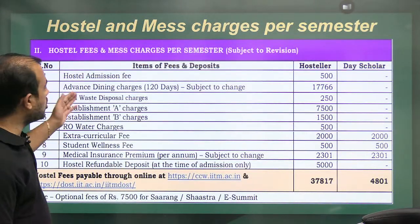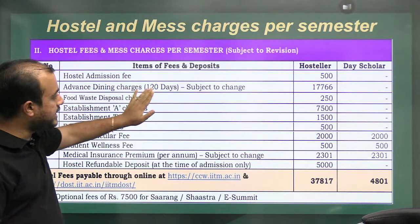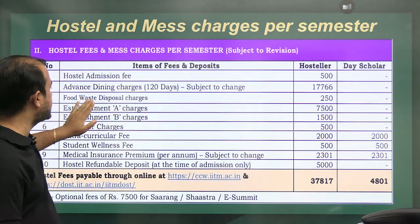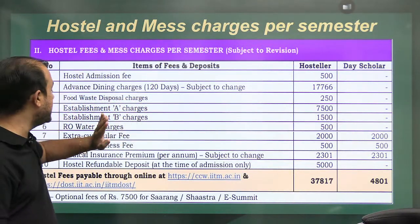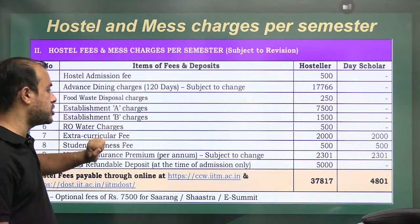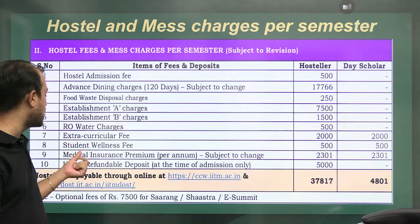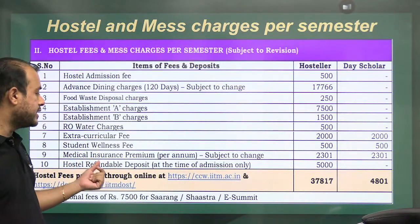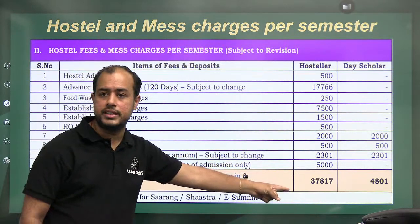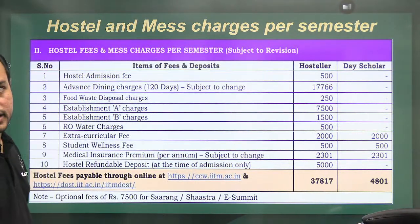Now, if I talk about the hostel, admission fees is 500, dining charges 17,776, food and waste disposal 250, establishment A 7,500, establishment B 1,500, RO water 500, extracurricular 2,000, wellness 500, medical insurance 2,300, refundable deposit is 5,000. So total is 37,000.